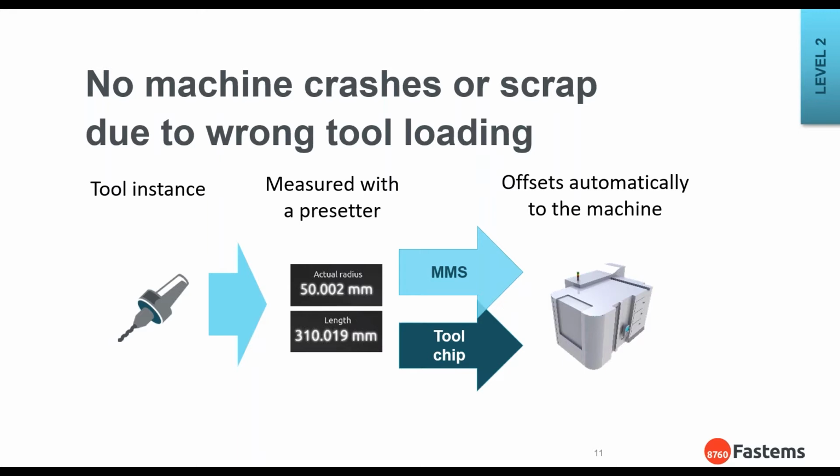So at level 2, the MMS has full tool data management. All the tool data is transferred over the network, which eliminates all the human errors. The main benefits are, of course, eliminating human errors, but also minimizing tool service resources and having one place for all tool data. And this also, of course, saves operator time and reduces the risk of crashes or scrap parts.